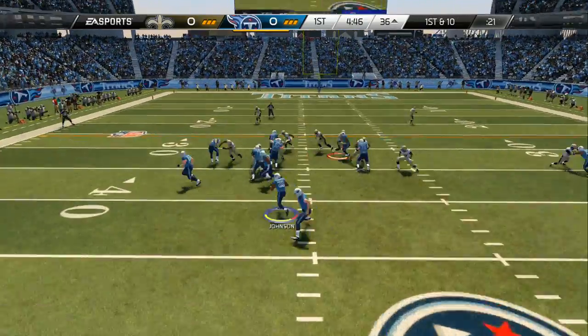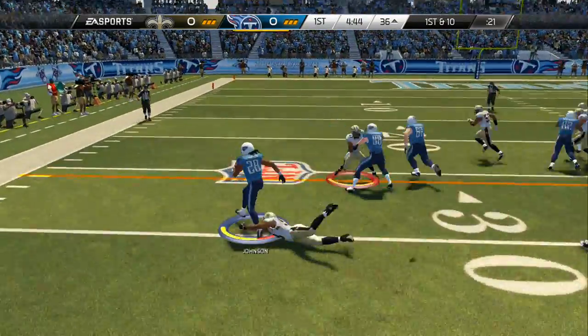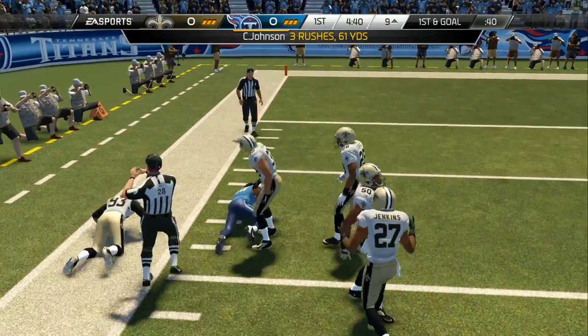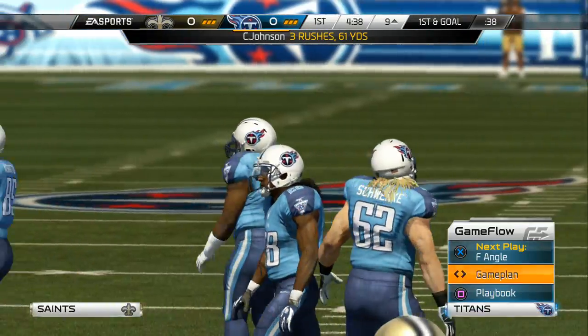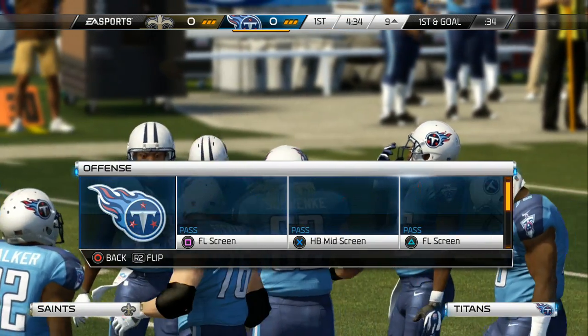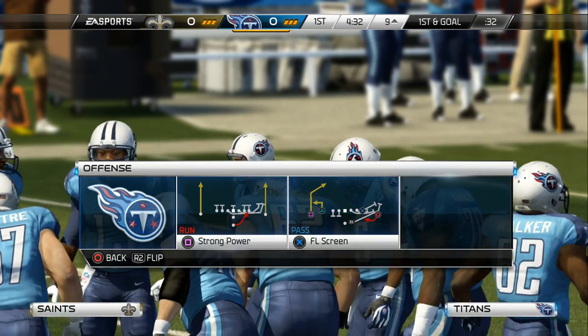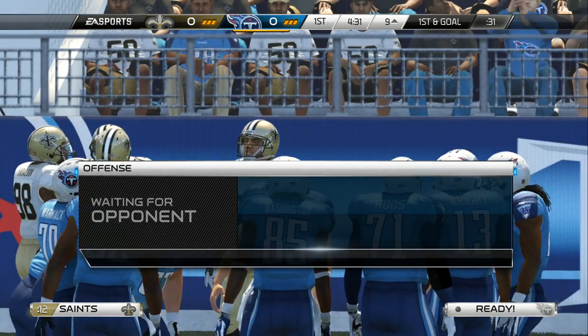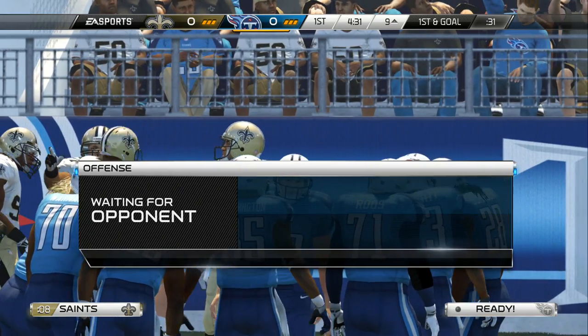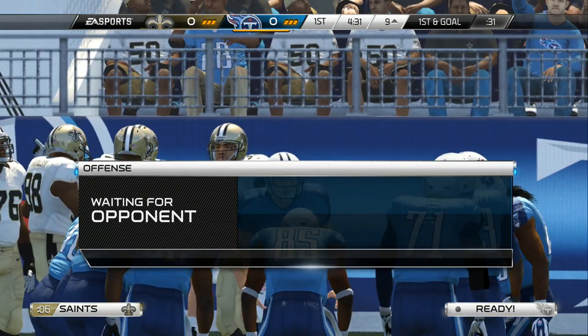Now first and 10. Johnson's got it on the handoff. Nice piece of running by Chris Johnson. It didn't take long, but they're already in scoring territory inside the red zone. Yeah, they're making it look easy, aren't they, so far? But you've got to be alert on the defensive side right now because this offense loves to go for the touchdown once they get into the red zone.